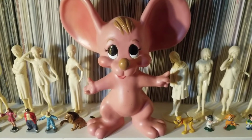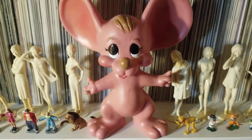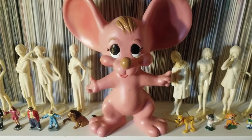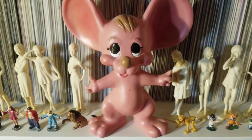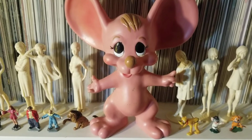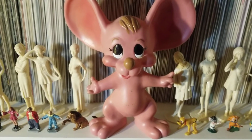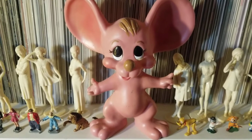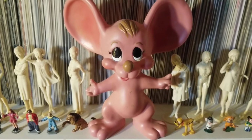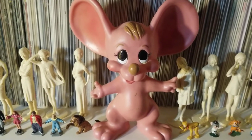You would find Topo Gigio dressed in a graduation gown at a stationery store right next to the cards, and he'd have a little diploma and a hat and everything. You could find Topo Gigio in just about any getup, depending on the holiday season sometimes. There's just like many versions of him. Most of the time, all of the things that were stapled to him, the clothing, was made of this mid grade felt material that with time degraded and just fell apart and fell off. And so I think probably the most common state that you find of a true Topo Gigio is the one that you see before you.